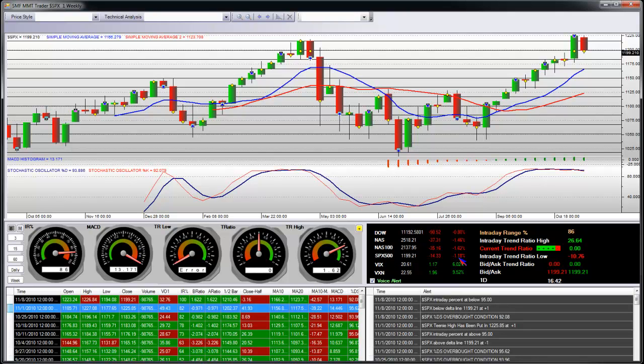Minus 1.18%. Intraday trend ratio low for the MMT was minus 10.76. The bid and ask ratio, as you can see, that's the print. Bid and ask, that's the public print. This is our print here. And what goes on behind this platform.